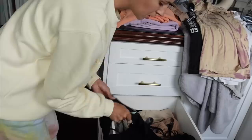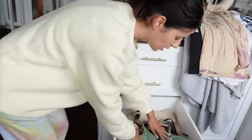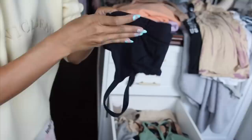Since I have been working out at least 4 days out of the week, I need my sports bras so often, so I try to organize them. These are my favorite bras from Skims. They're so stretchy and comfy. I have a ton of them and they don't go in the sports bra section.